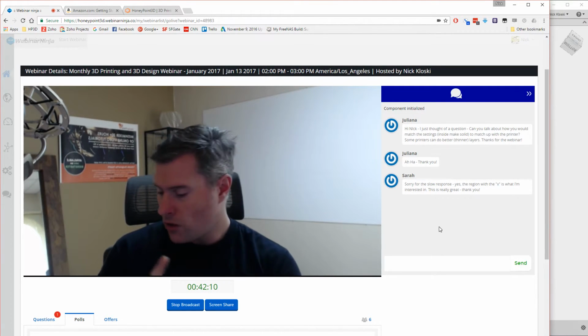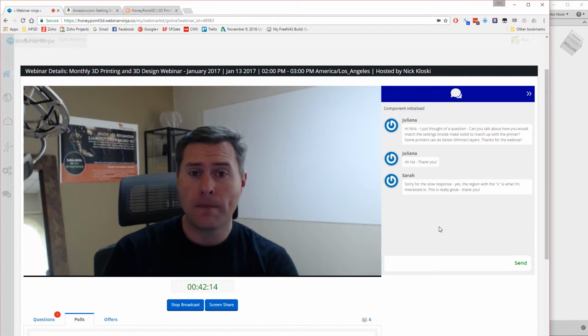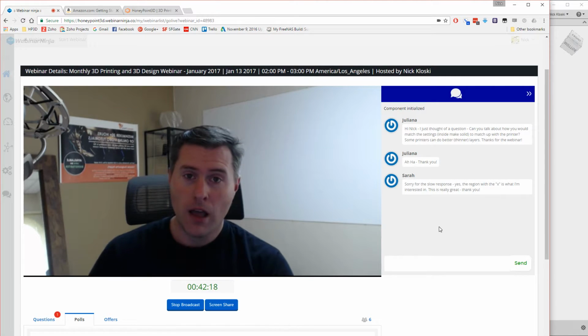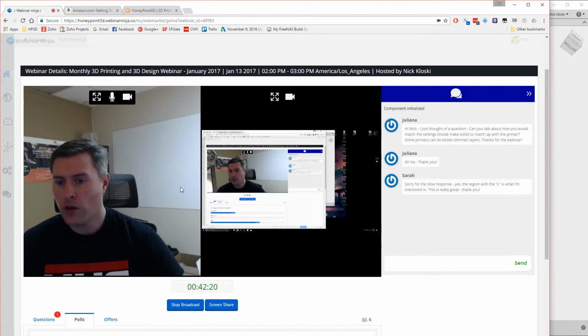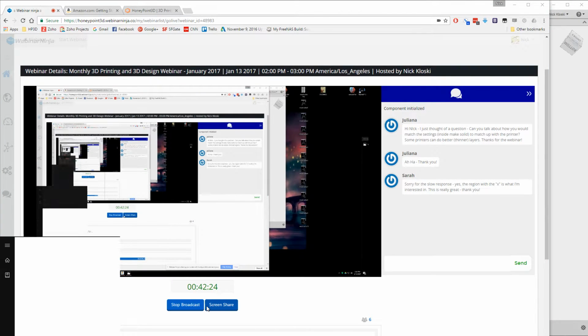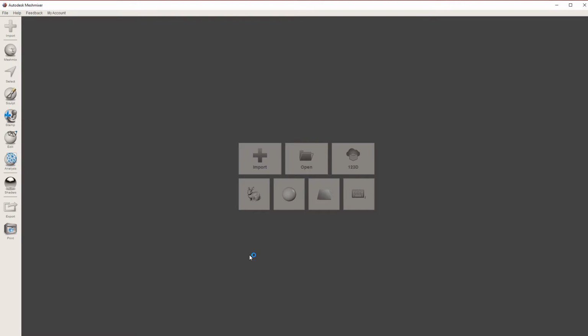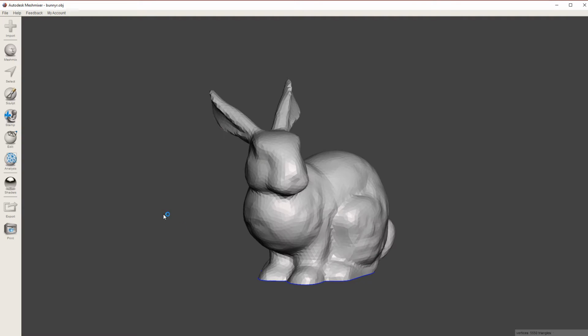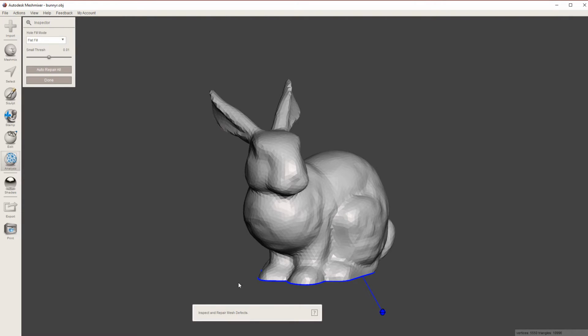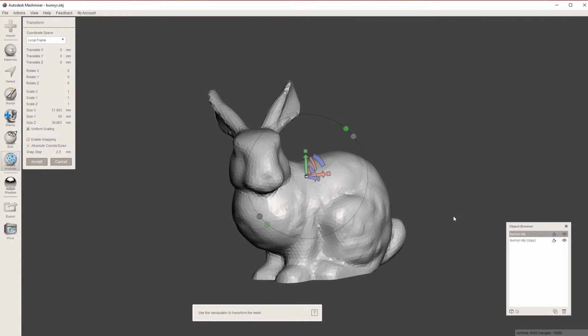Sarah, you also asked about comparing models. You can certainly do that, and I can give you some tips on that. So let me switch to that as well, and let me bring up Meshmixer again. There we go. Okay, so let's bring in a bunny. Transform, duplicate. So I just made two bunnies.